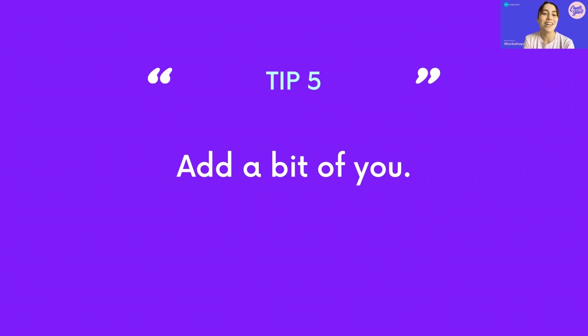Don't be shy to add a bit of you. So your resume is a reflection of you. Use any and every opportunity to sprinkle in your true self, your style, and your personality. When you're thinking about how to do this, think of all the things that you would tell your family and friends if they asked about your work experience.